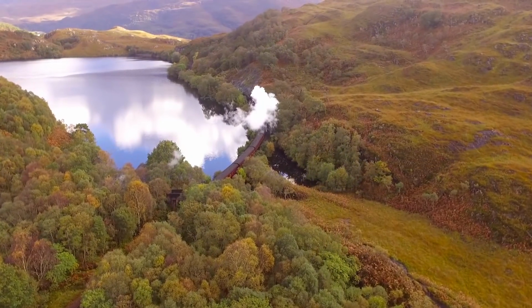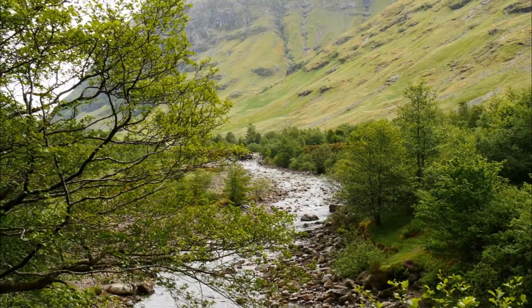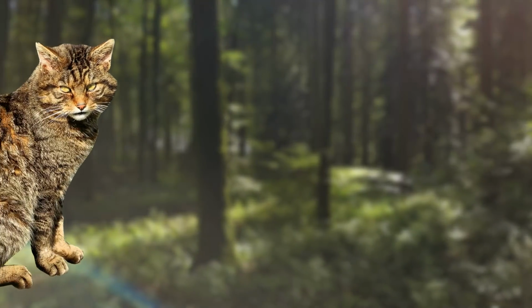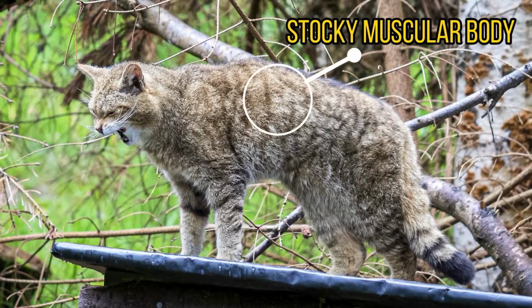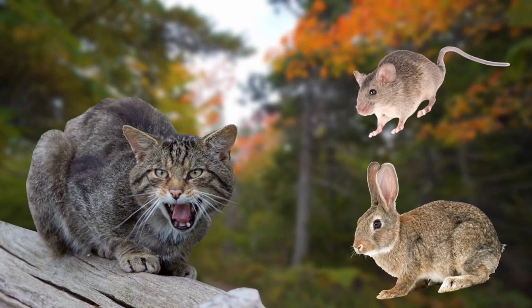And to start off, we'll be heading up to Scotland, as we have the Scottish wildcat. This species was once widespread across Britain, but now can only be found in the Scottish Highlands. In these areas they are very elusive, and reported sightings are extremely rare. Many people confuse these wildcats with domesticated cats, but the Scottish wildcat is stockier, more muscular, and has longer, larger legs. In their natural habitat they mainly feed on small mammals, such as rabbits, mice and voles.